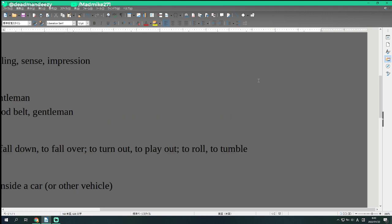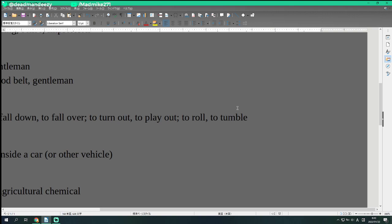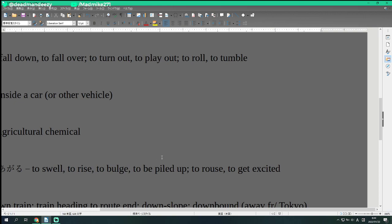Inside a car is sha nai. Sha on the left side for a car or vehicle, nai on the right for inside. Agricultural chemicals are no yaku, no on the left side for agriculture, yaku on the right side for medicine. The medicine of the fields is herbicide, pesticide, some kind of nasty chemical that for some reason is medicine.